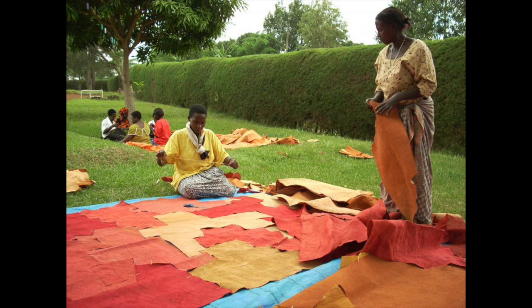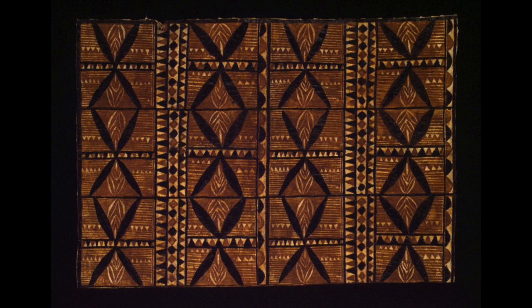Tapa was utilized extensively for clothing and bedding. Tapa used for everyday clothing was normally unadorned, whereas tapa used for ceremonial or ritual purposes was dyed, painted, stenciled, and sometimes even perfumed. The designs applied to the tapa differed depending on the particular island group producing it and the function of the cloth.